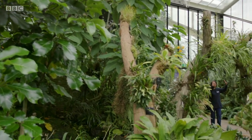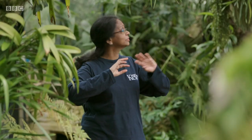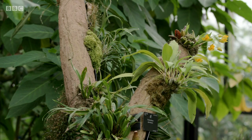Here in the Princess of Wales Conservatory, this exhibit reminds me of my home because it shows how orchids naturally grow on their host trees in the wild.